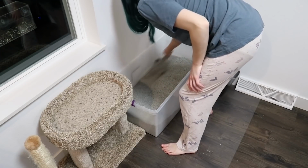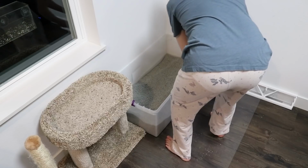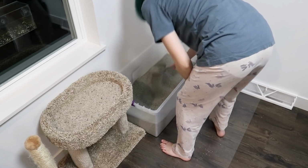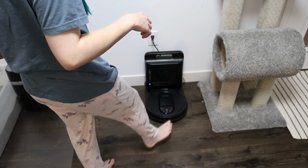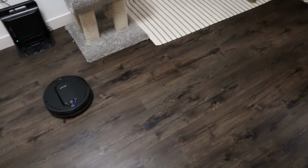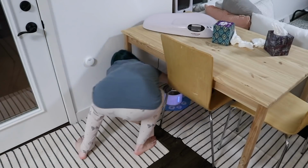And then obviously I scoop the cat litter boxes every single day as well. I have 2 cat litter boxes in the basement as well, but I didn't show that on camera because I didn't want to take the tripod in the basement. But once I do that, I just go ahead and hit start on my vacuum. I have the Shark automatic vacuum, and it automatically empties into the little container, so that's really nice.